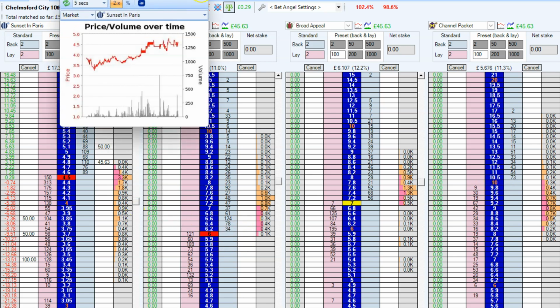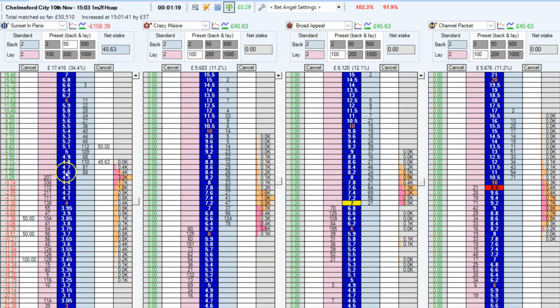So now I've got an open trade there in the market. I'm waiting for it to go back up again to 4.8. So now I have a choice. I can scratch it, right? I can scratch it for 0, right? Which is probably a sensible thing to do. Or I can wait a few seconds here and see what happens.